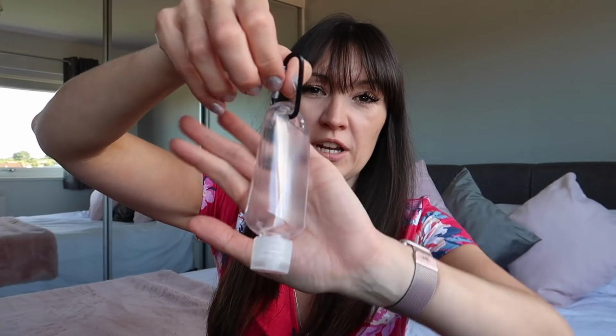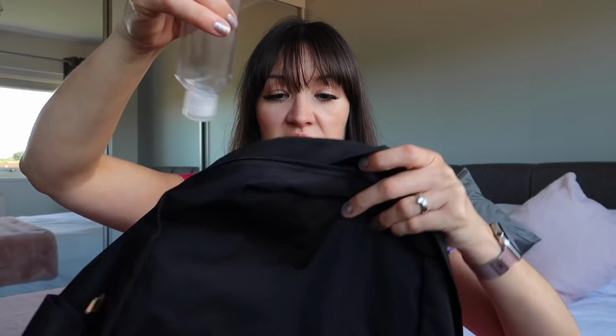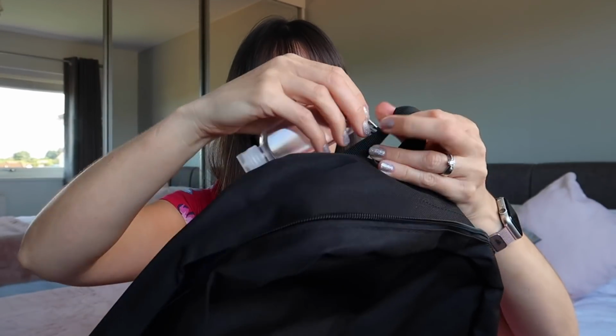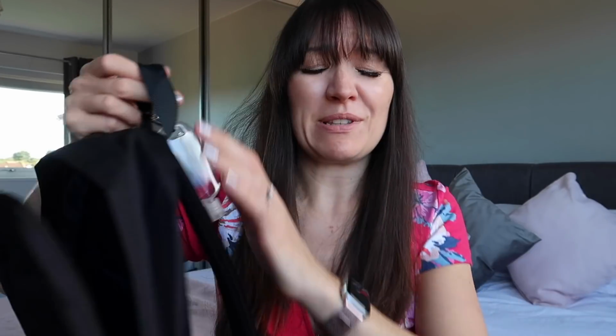I will be filling up one of these that I bought in my last haul with hand sanitizer and clipping that onto his bag so that hopefully he remembers to sanitize his hands all the time, all day. It's a bit scary, isn't it, going back out into the world, or more to the point, letting your children back out into the world and hoping that they are taking sufficient care. Scary times.